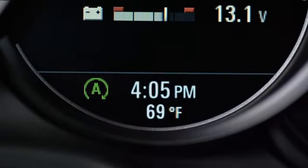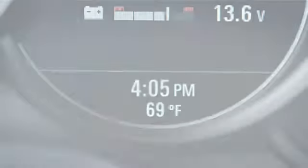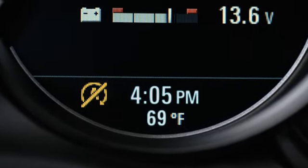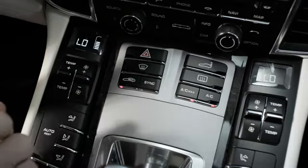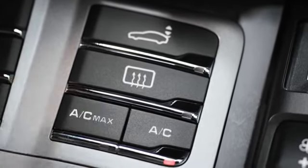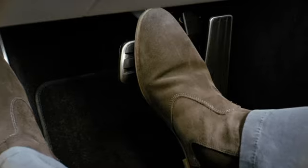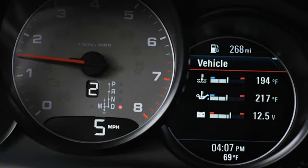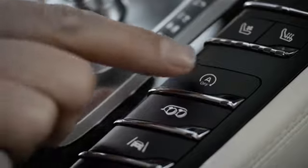The auto start-stop symbol in the multifunction display lights up green. If the symbol lights up yellow, the auto start-stop function is inactive or limited. For instance, when there are very high demands on the automatic climate control, for example when it is in AC max mode or when maneuvering. When you release the brake, the engine switches back on again. You can switch the auto start-stop function off at any time with the button in the center console.